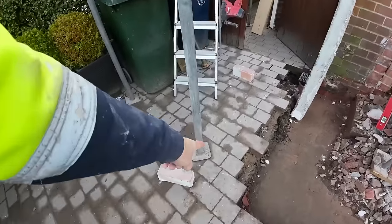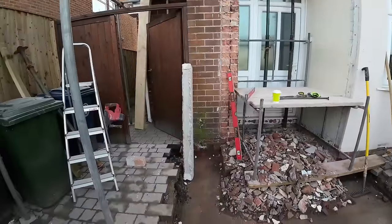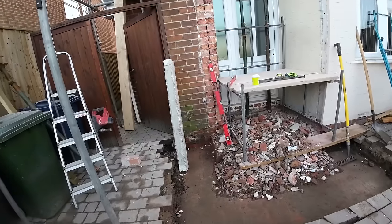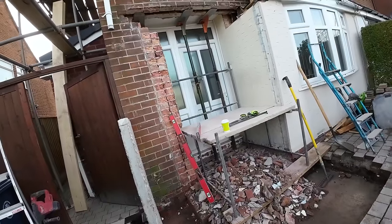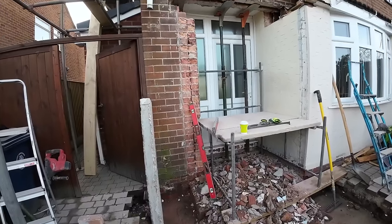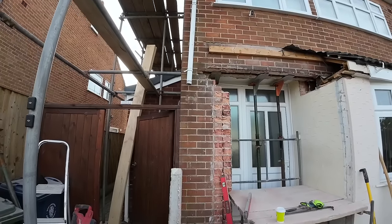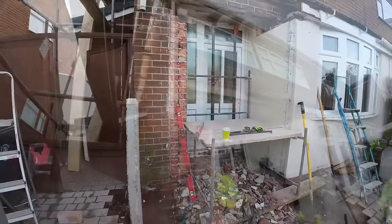Got my measurements marked on the corner there, on the paver there, on the wall there, and on the wall there. So that's it, we're ready to go. We just need to trace the bond out, decide on the projection, but everything's there ready to go. Measurements are all ready to work off. We just need to get back into it now. I need to get up there and make sure the hole's big enough for the lintel. And yeah, that's pretty much it. So catch you in a bit.